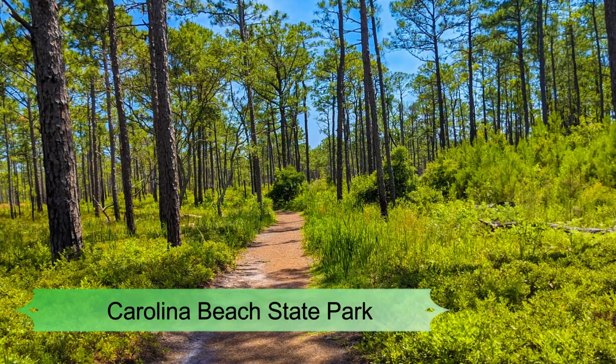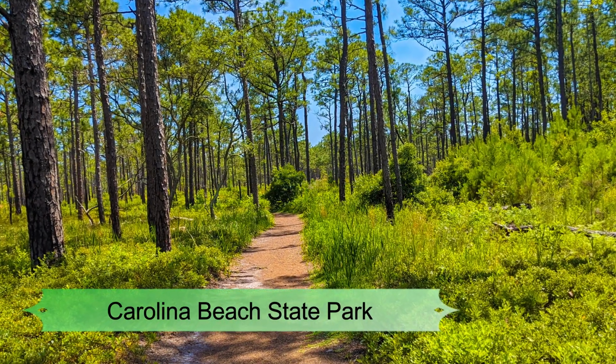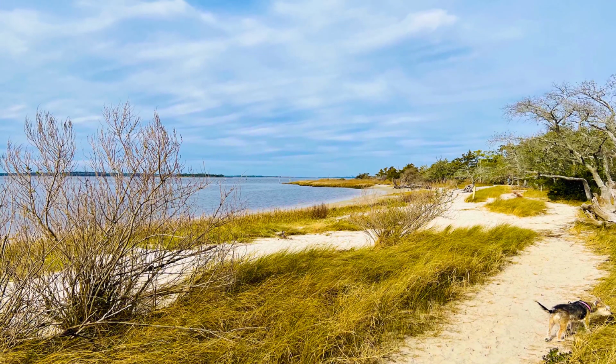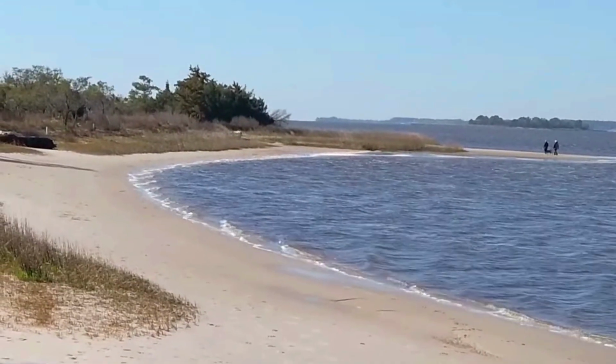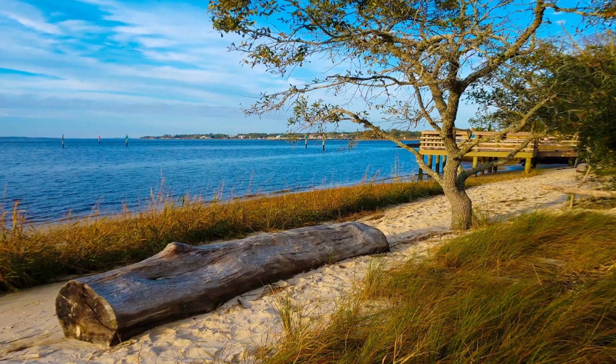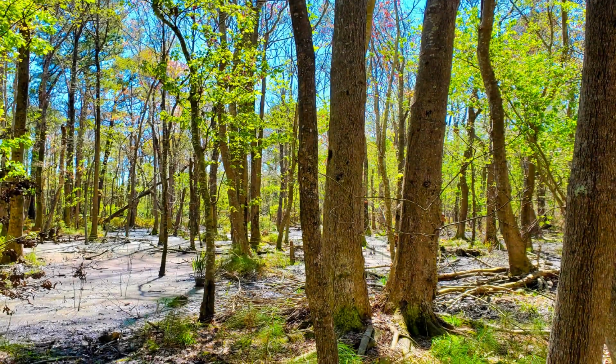Number 7. Carolina Beach State Park. Home to stunning landscapes, scenery, and nature is the gorgeous Carolina Beach State Park, which lies next to the small seaside town of the same name. Located 20 minutes to the south of Wilmington, it is sure to delight nature lovers and outdoor enthusiasts alike.